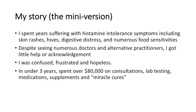So what you guys want to hear about is my histamine intolerance. And the mini version of my story is that I spent years suffering with histamine intolerance symptoms, including skin rashes, hives, digestive distress, and numerous food sensitivities. And despite seeing numerous doctors and alternative practitioners, I got little help or even acknowledgement as to what was going on. So, like I'm sure you guys feel, I was pretty confused, frustrated, and hopeless.